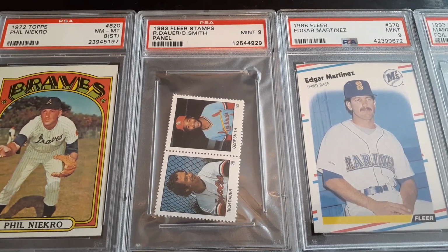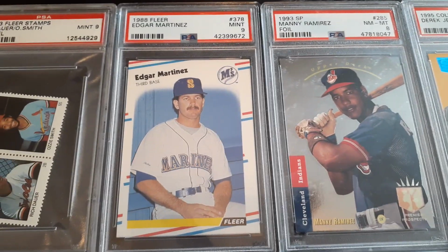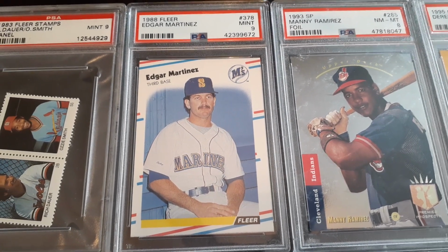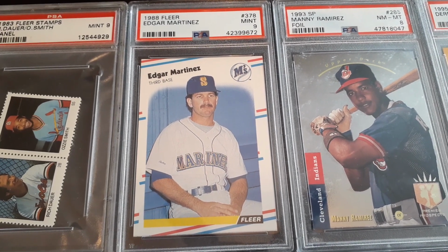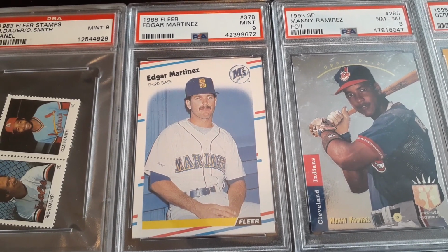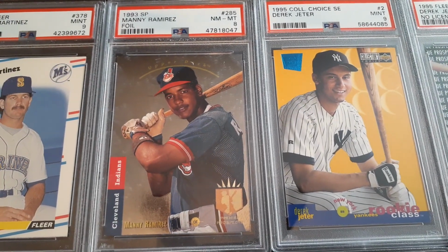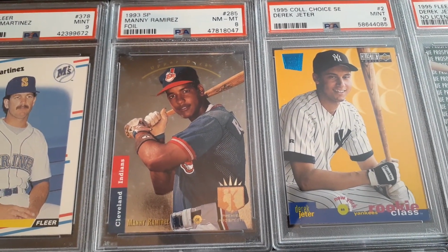A cool Fleer stamp with Ozzie Smith on it. This is a card I just had to buy because it was so cheap, under 10 bucks, combined shipping. I remember paying almost $20 for that card a year ago. Edgar Martinez fan. My second one of these SP Manny Ramirez foils. I got it for around 10 bucks.